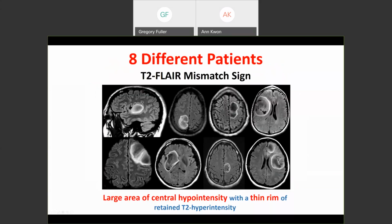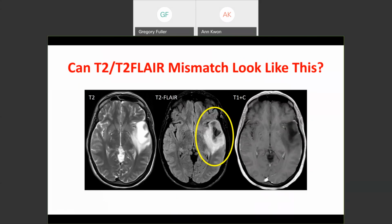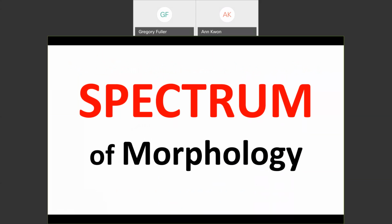In fact, look, here are eight different MD Anderson Cancer Center patients, all of which were proven diffuse astrocytoma, IDH mutant. They all show a large area of suppression of the signal in the center and a thin rim. Look at this. Can T2 FLAIR mismatch look like this? That looks like a really thick, irregular rim, and the suppression is relatively limited. Is that okay? Yes. What we're talking about here is a spectrum of morphology.